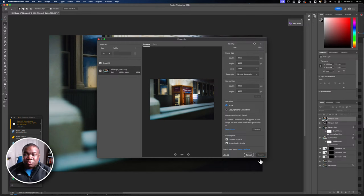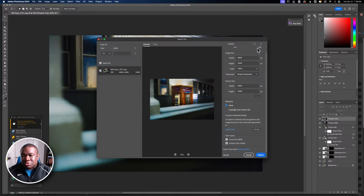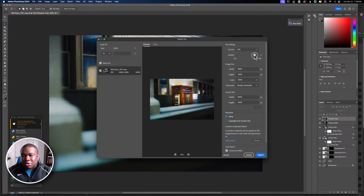Go ahead and hit export. It's going to ask me where I want to save it. And I realize I missed one thing. I always put my quality up to the highest that it possibly can be whenever I'm exporting from Photoshop, because if I need to downsize it or rescale or do anything else, I do that in a different program.